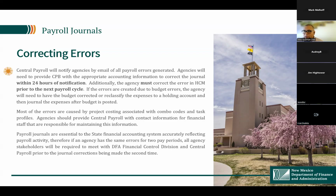If the errors are created due to budget errors, the agency will need to have the budget corrected or reclassify the expenses to a holding account and then journal the expenses after the budget is posted. Most of the errors are caused by project costing associated with combo codes and task profiles. Agencies should provide Central Payroll with contact information for financial staff that are responsible for maintaining this information.